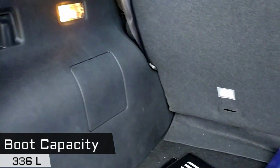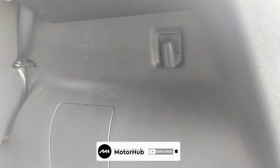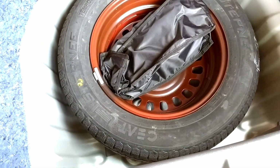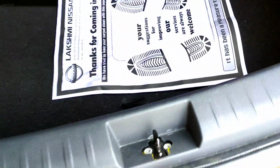Hook with a light placed right there. Rear seats get 60/40 split function, which further increases the boot carrying capacity to 690 liters. The spare wheel size is 185 by 65 R15 and is finished in orange and is not an alloy as well.